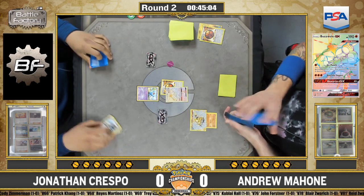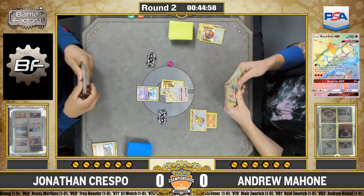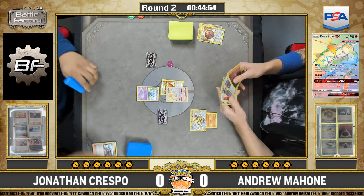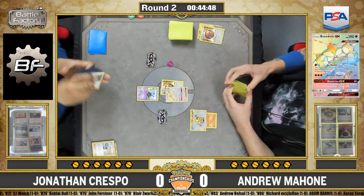Taking a look, we did end up getting a copy of this deck, so this is actually a little bit less than what I was kind of talking about. There's not going to be any Wobbuffet breaks. It's actually going to be something very similar to a combination of the deck I just talked about and a deck that was piloted to a decent finish at Memphis Regionals as well by Yoshi Tate. It's got a Xurkitree GX in here. It's got a Wishiwashi GX.